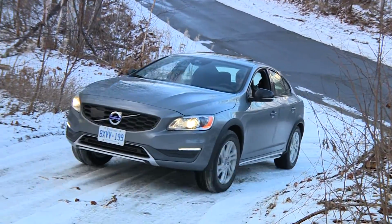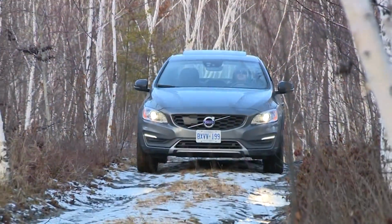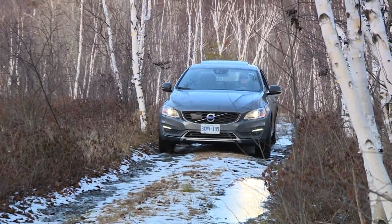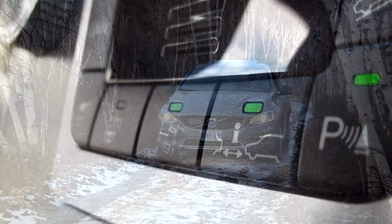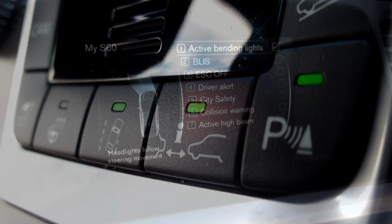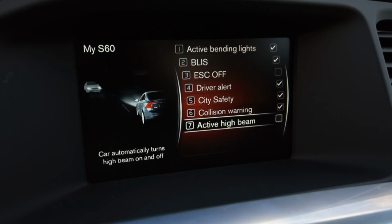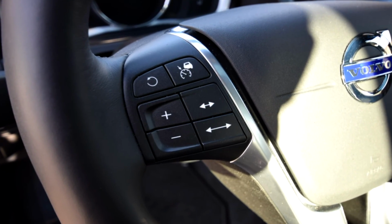Icy hills, not a problem with these fantastic Michelin X-Ice winter tires on. The all-wheel drive system reacts fast and virtually seamlessly when a loss of traction is detected. On light to moderate trails, I had no issues with grip. A full suite of hazard detection systems is also on board, further boosting confidence. This S60 Cross Country can alert you if you're drowsy, apply its own brakes to prevent certain accidents, and alert you of a multitude of possible hazards in the world around you.